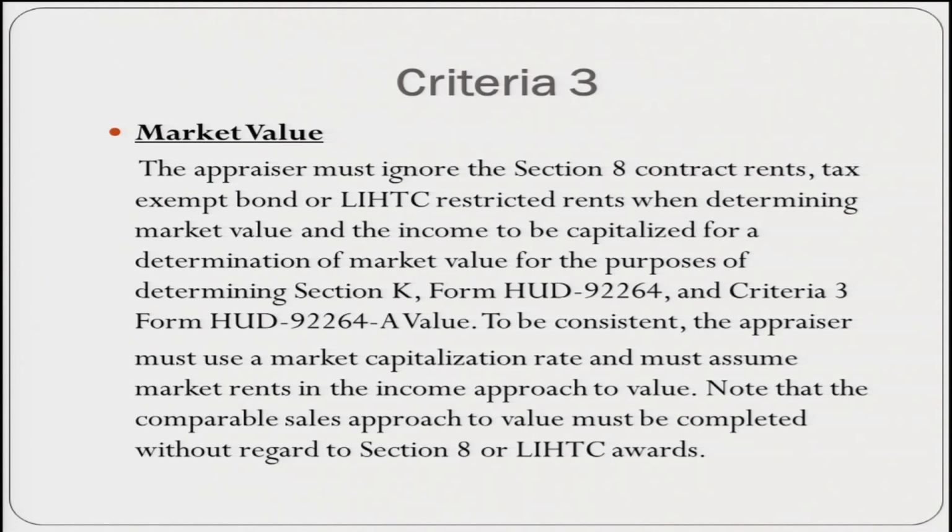However, if 90% or more of the units at the complex have support from a project-based Section 8 contract or low-income housing tax credits, then we have made some exceptions in that regard in determining an overall capitalization rate to use in arriving at a value at criterion 3. And one of those is that, realizing that it's difficult to extract for those unusual properties that have unusual rent and operating expense characteristics, we have allowed under this program that the overall rate be built through the band of investments.